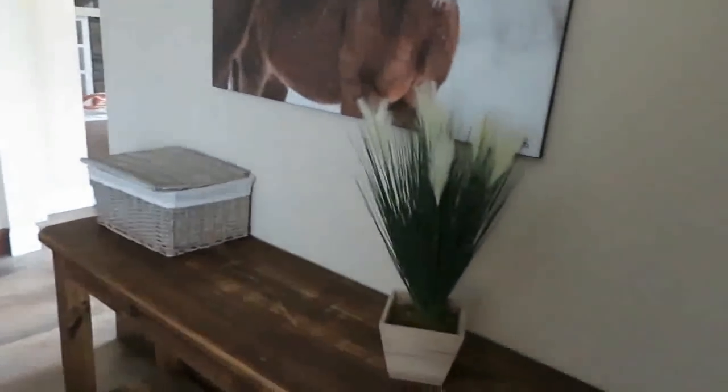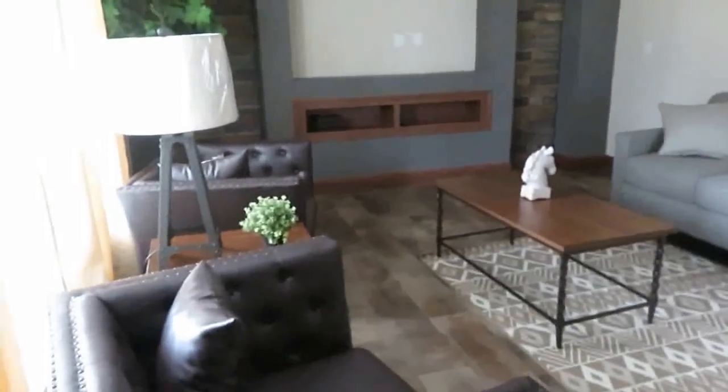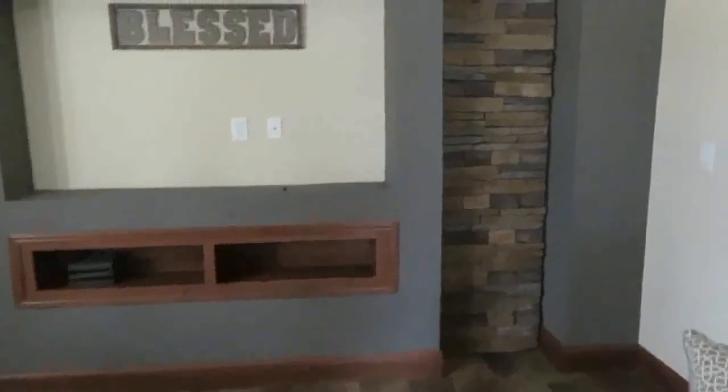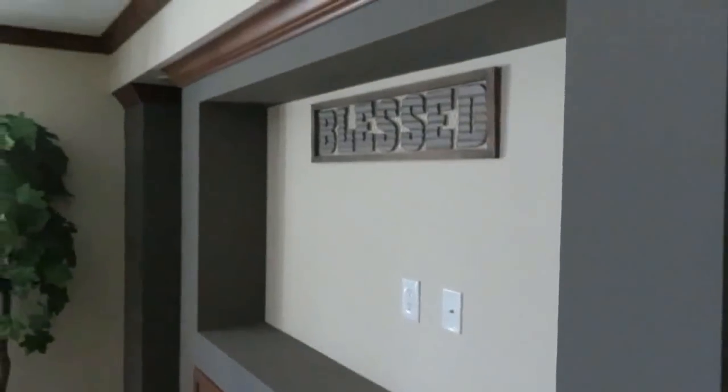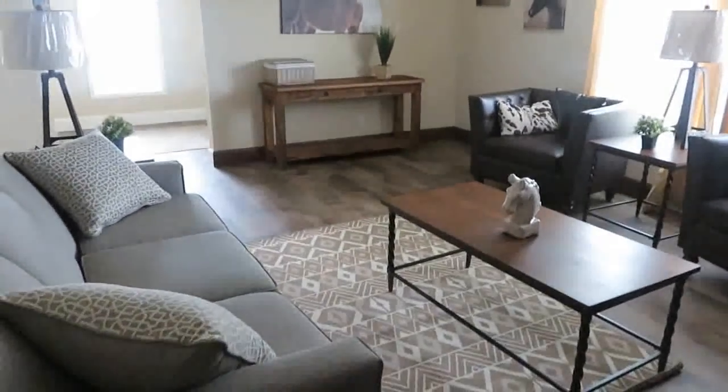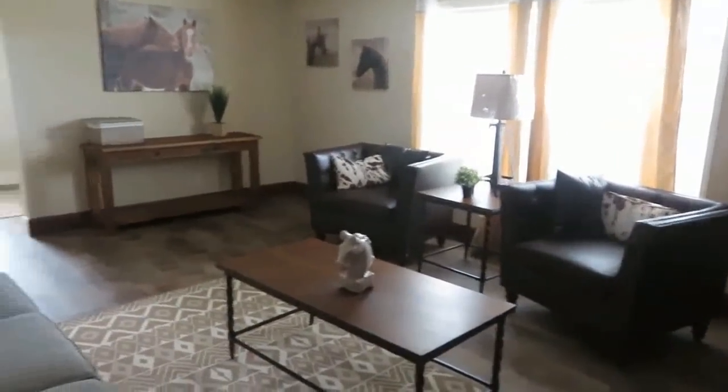Lots of space. This gives me the feel of a home, right? Because it's open, but it's not open. There's a separation of rooms. We'll come over here and take a look. I love this brickwork. This is brick. That isn't fake. That is brick. You have your beautiful crown molding, the wood. Beautiful. Nice size room.